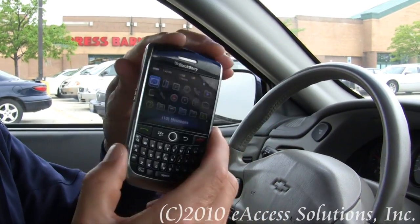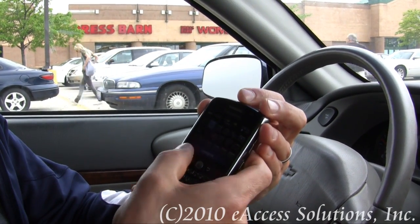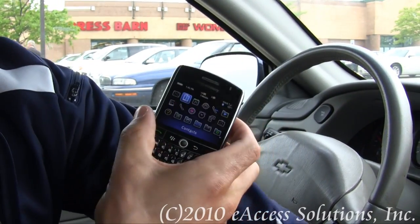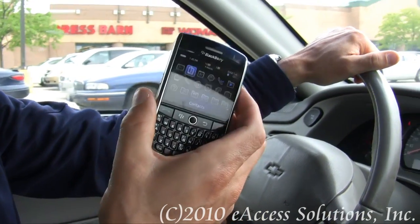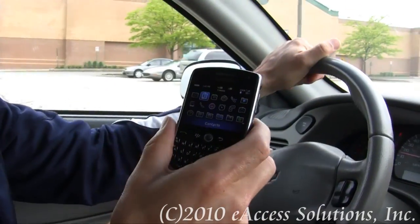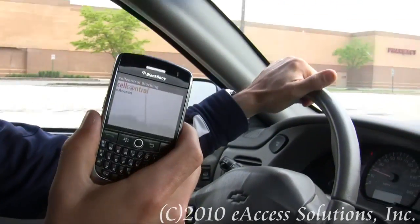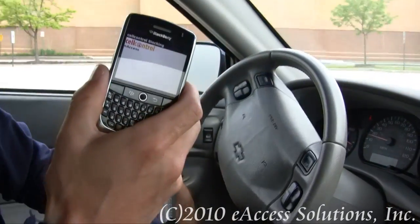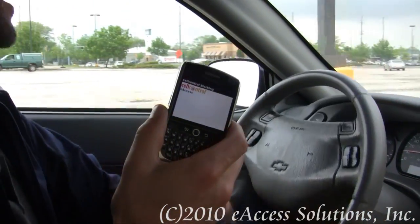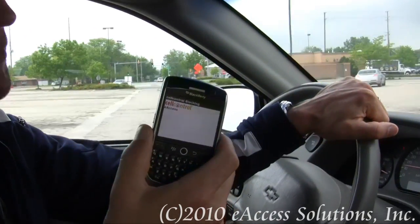So anyway, now you can see I do have full access to my BlackBerry. I can check my email. I can use my phone as much as I want now that my vehicle is stopped. And so what I'm going to show you is I'm going to pull back out of this parking space and start driving my car. And pretty soon here I'm going to get the blocking screen on my BlackBerry, as you can see right here. So that's just to give you an idea of how it works. And when we get back to the office, I'm going to show you what the email and text message violation notice looks like if I were to tamper with it.